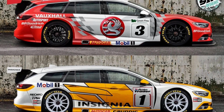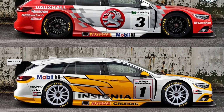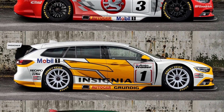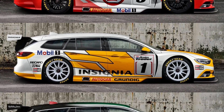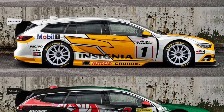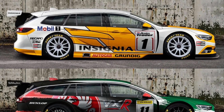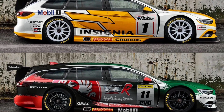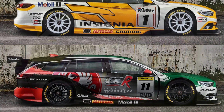Now, for me, I'm not sure how much this would work, but like I say, growing up, Vauxhall was the team to beat. So now watching BTCC without a fully fledged works Vauxhall team, it all feels a bit naked. Feels like having a phone without a case on. It just doesn't feel right. So let's get Vauxhall back in. The cars look wicked as always.